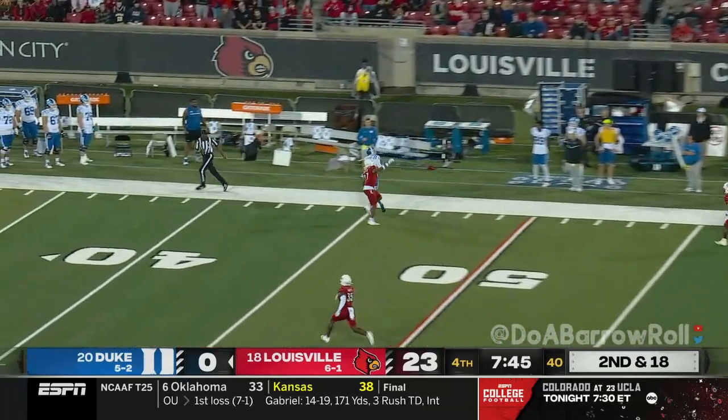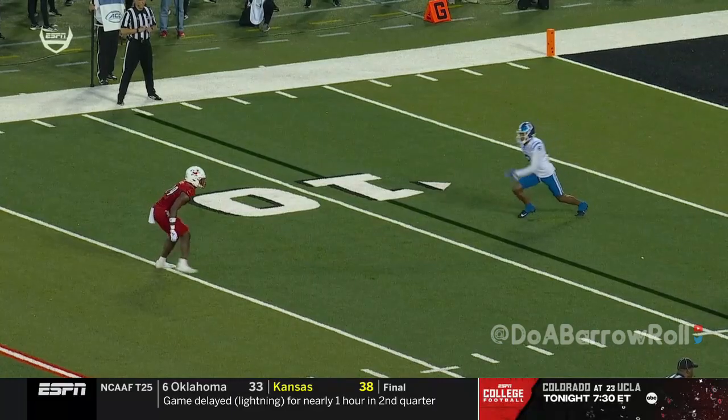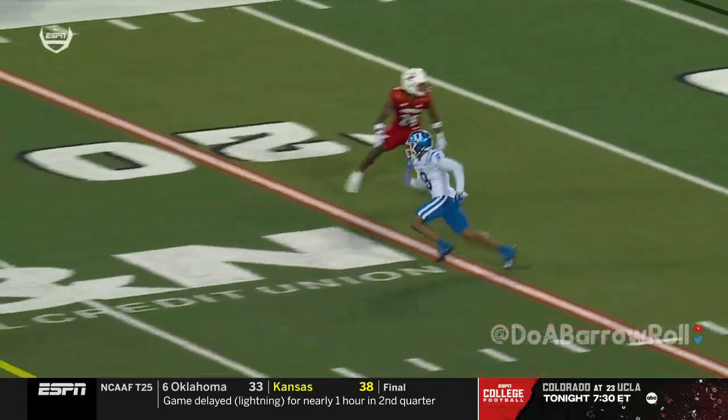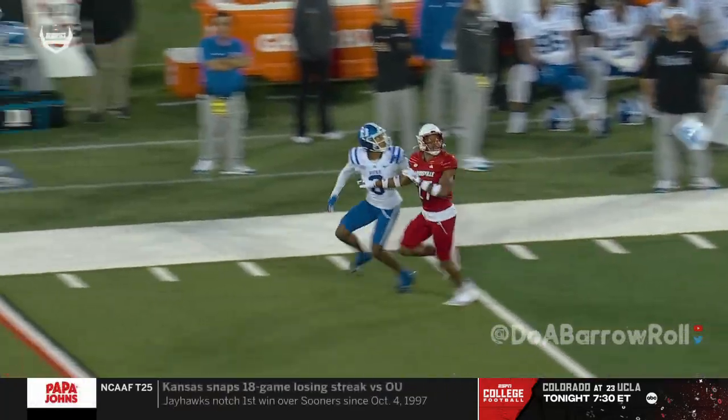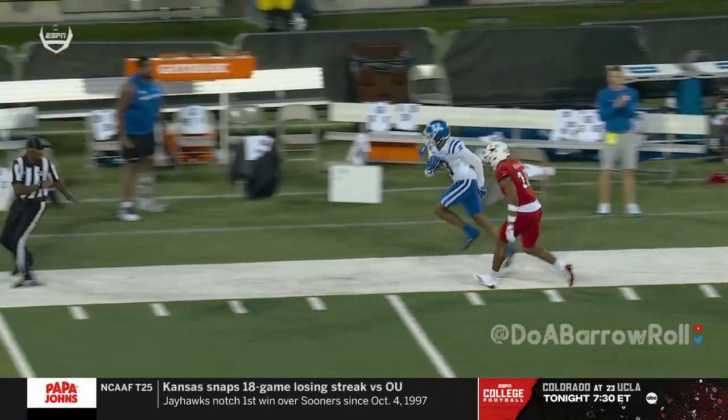Leonard launches one deep, and Leonard hobbling as he tries to hurry to the line of scrimmage after a 47-yard play. Yeah, and a great job on scramble drill, too. Jordan Moore turning up, really encouraged.